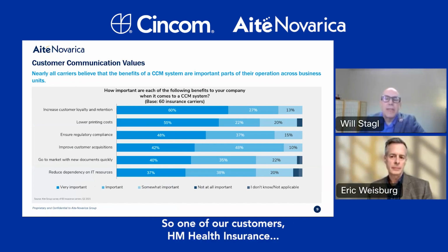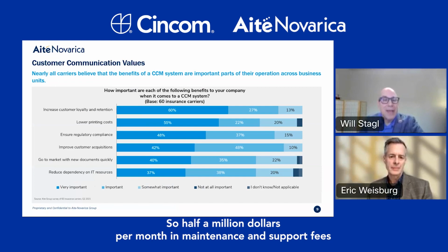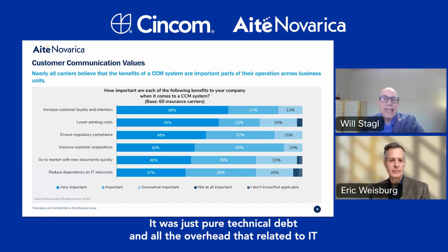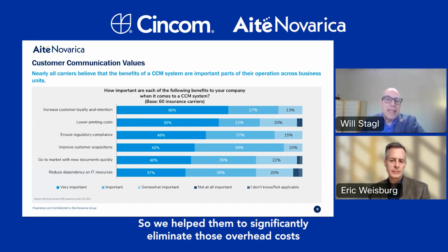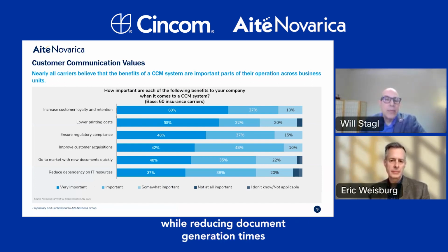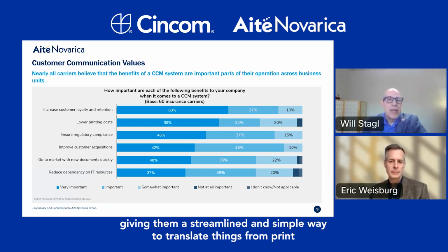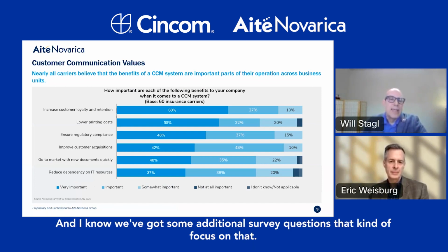One of our customers, HM Health Insurance, told us that before they implemented Eloquence, it would have cost them about $500,000 per month in maintenance and support fees to continue running the outdated CCM system they had. A lot of it was pure technical debt and all the overhead related to IT dependence on maintenance support, template development, and integration support. So we helped them significantly eliminate those overhead costs while reducing document generation times from 2 minutes to 10 seconds. Some of that becomes the overhead and operations related to how you're printing things. Some of it comes down to the functions there, and some of it comes from giving them a streamlined and simple way to translate things from print to a more digital focus. And I know we've got some additional survey questions that focus on that.